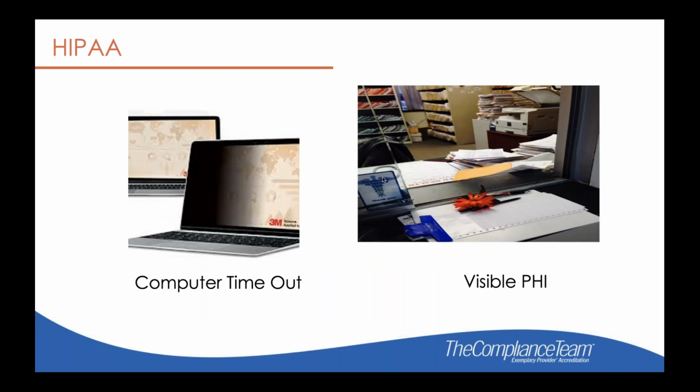HIPAA. So HIPAA, of course, is not called out in 491 anywhere, but it is a major problem. Now we see more problems with computers than we do with those paper charts, but just in case some of you are still on paper, we'll talk about both. Computer timeout. If we can walk into a room and see that computer there and it's still got the last patient's information on it, we have a problem. So your patients could read it as well. So either a very quick timeout, or the ideal, of course, is a log out. And that's up to your policy in your clinic on how you manage that.